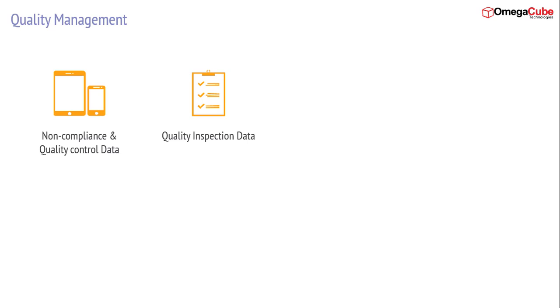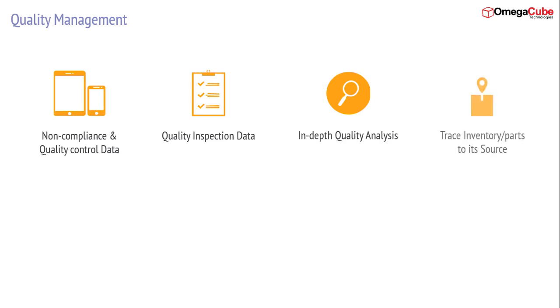Enter quality inspection data easily at the operator terminal. Conduct in-depth quality analysis for suppliers, parts, shop floor operations. Trace inventory and parts right to its source, and track quality levels at each stage of production. Maintain single version of document at all times irrespective of data from multiple personnel.